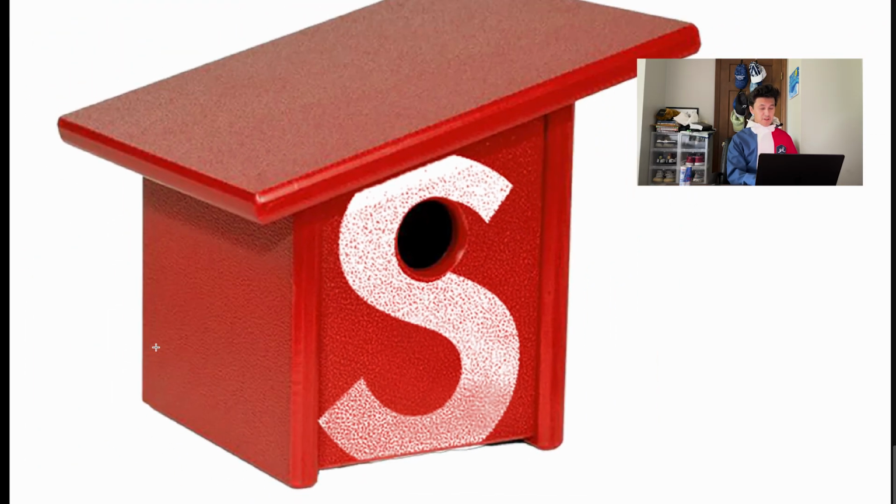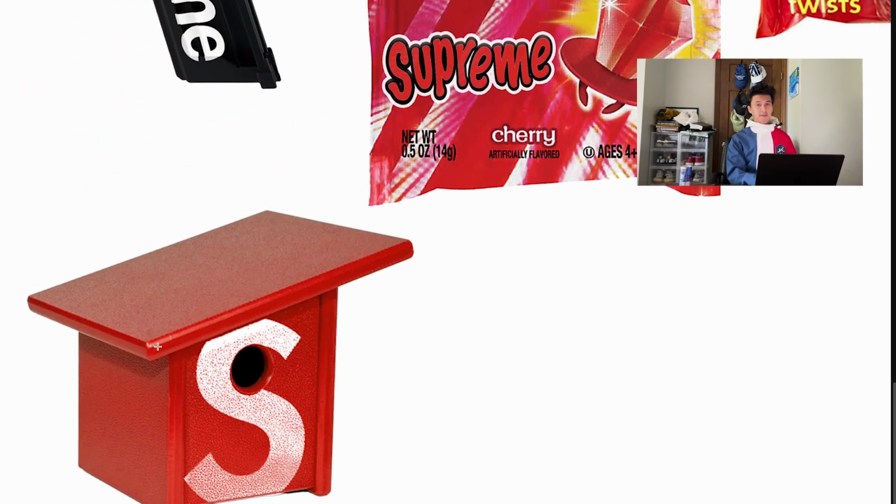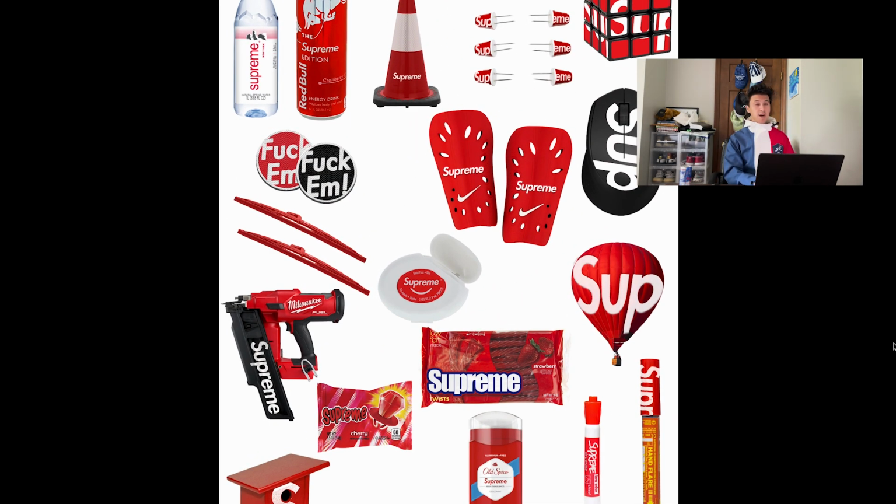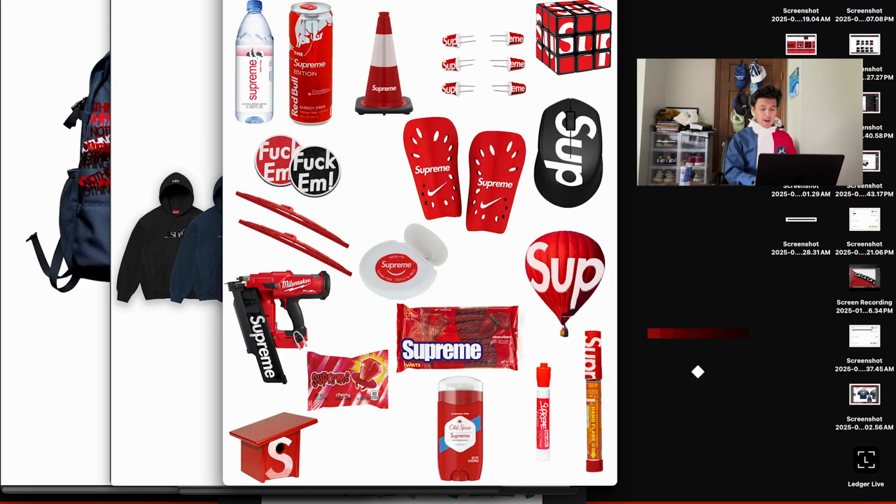This one was also pretty lazily done by me, but again, I was looking for red objects and things like that, and somehow, some way, I got into a birdhouse, found one that was red, and then just put the big white S logo on it, and that's pretty much all we have for the accessories. There was a lot that got cut. There's a lot of accessories that I really don't want to show you guys, so we'll leave it at that. But yeah, that's pretty much everything I created for this little mock-up collection.